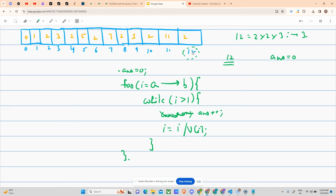12 divided by 2 becomes 6. Answer plus plus. Coming to 6, 6 divided by 2 is 3. Answer plus plus, 2. 3 divided by 3 gives us 1. Answer plus plus, 3. While i is greater than 1 is no longer true, so the loop will exit and we have 3 as our answer from 12. Working fine. Just try to think, why is it working fine?